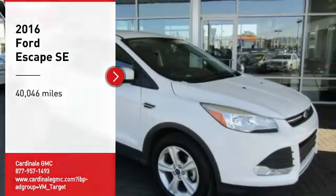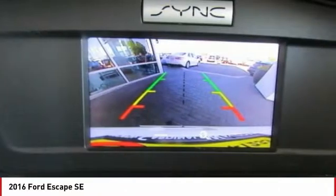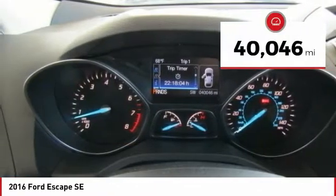Show you 2016 Escape. Gas engines flex, tow, sip, and go with Ford Escape. This vehicle has less than 45,000 miles.